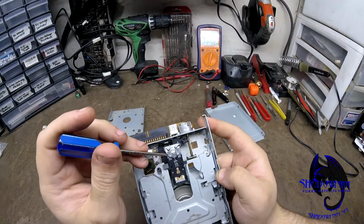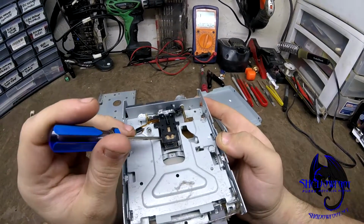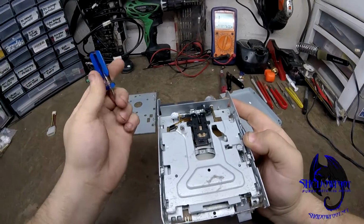And this is very similar to how a record would work, except instead of a pin going across grooves, it's magnetic.